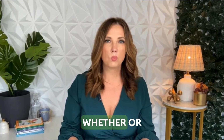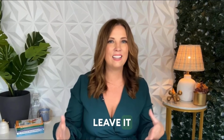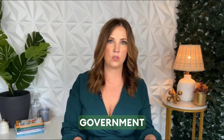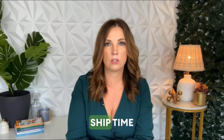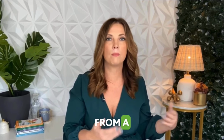So another common question and misunderstood issue is whether or not cruisers who are sailing with their passport should take their passports with them to shore on port days or leave it back behind in the stateroom. My advice, leave it behind, and I'll tell you why. What I personally do, I always bring a copy of my passport and a valid original government issued ID with me on port days, and I leave that passport back in the stateroom safe. Now, of course, in the unlikely event that I miss that return to ship time and I miss the ship, leaving me stranded at port, I know I'll need my real passport to fly myself back home on my own dime from a foreign port of call.